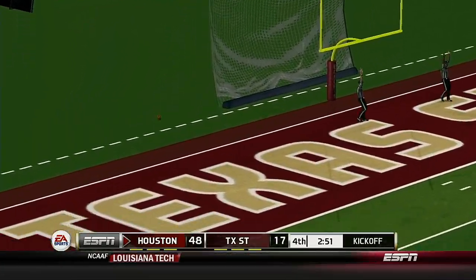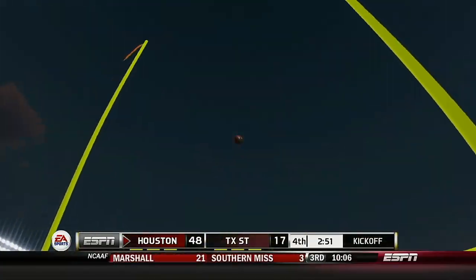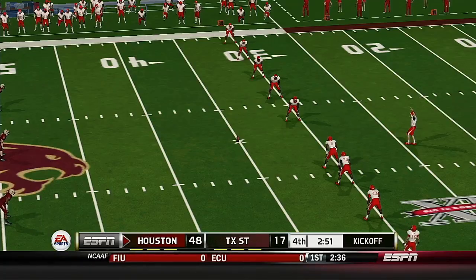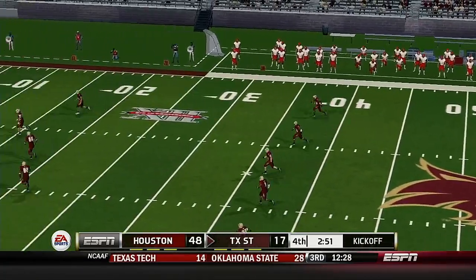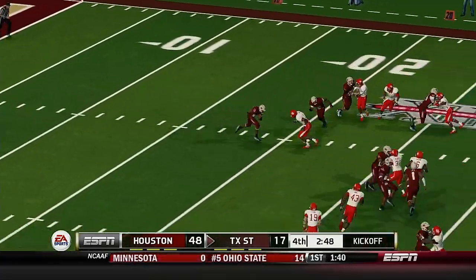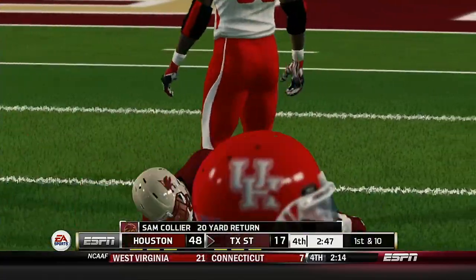He gets it up, and he's got it. And it looks like they're ready for the kickoff. Collier fields at the goal line. They'll bring him down at the 20-yard line.